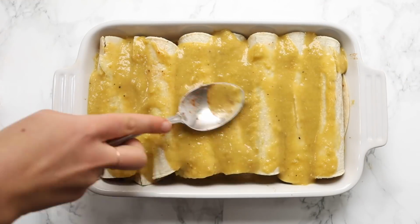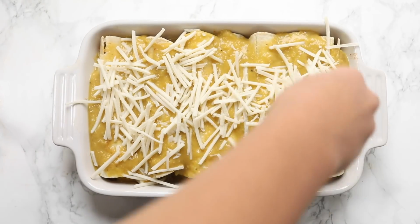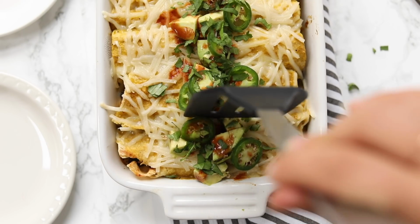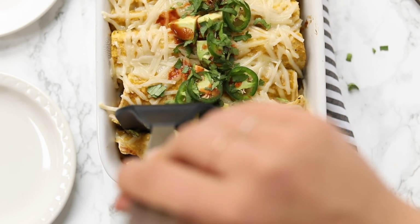And then this is optional, but I love topping my enchiladas with vegan cheese. So I just layer on some Daiya vegan cheese and then pop this in the oven and let it bake until everything is golden brown and crispy and hot. And again, instructions and everything like that are on the blog. Then it's just time to serve it up.